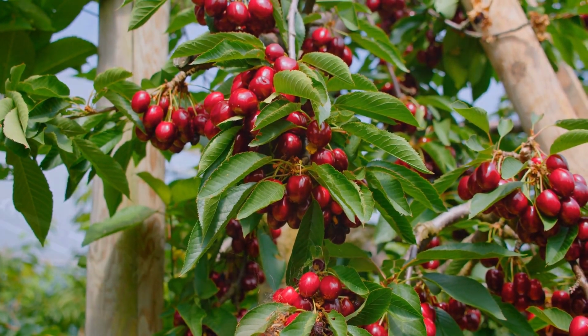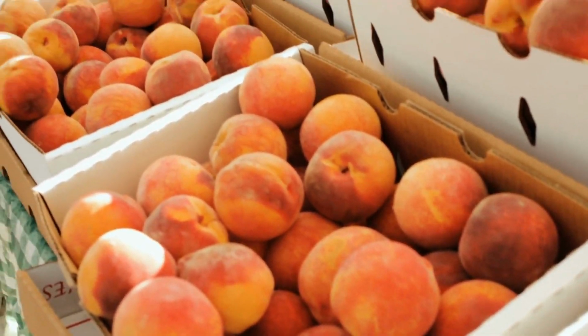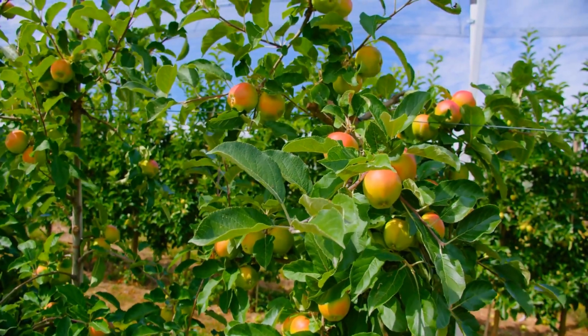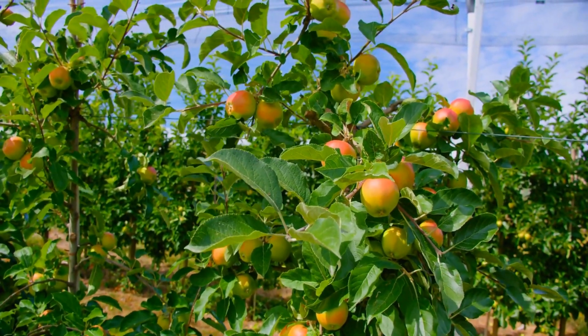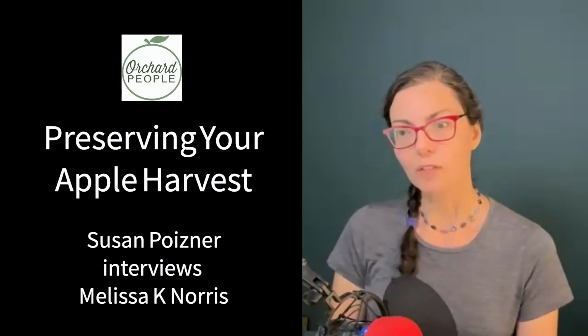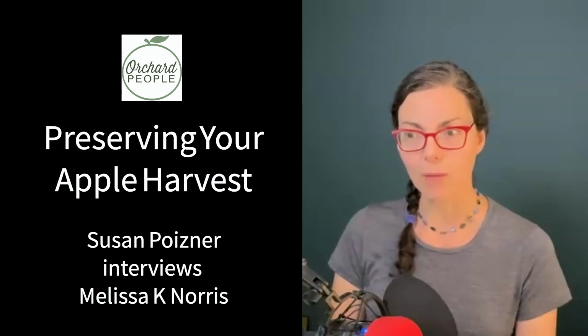Harvest season is here, and there is so much abundance in our gardens and our local farmers markets. Cherry season has come and gone, but the peaches right now are so delicious and juicy. And the apples? Well, lots of growers in my region are really enjoying a bumper crop. So, what do you do if your trees are producing a lot of apples?